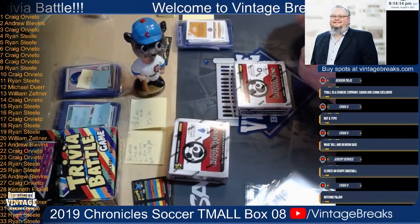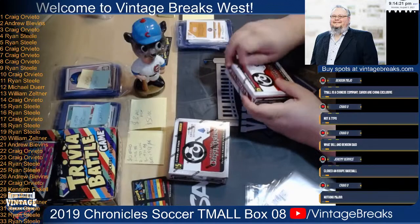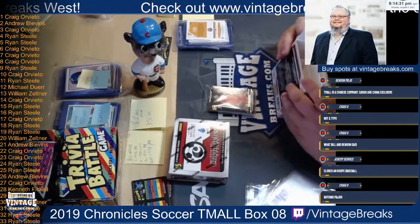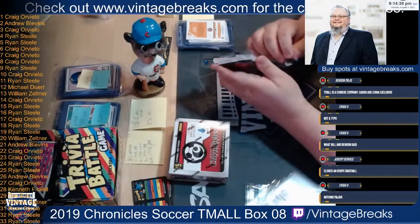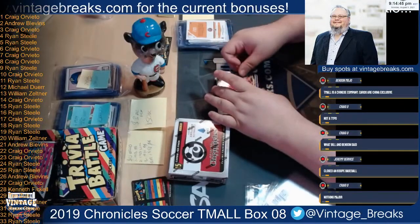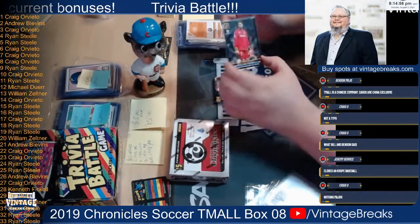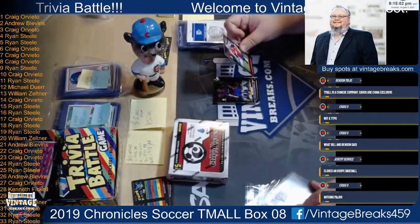All right, box number 2, spot 16 for Ryan Steele coming up. That one opened a lot easier than the first one. Okay, card number 16 for Ryan. Deportivo Alaves. Oh, never mind. That's Fernando Pacheco. Doesn't really pick up, but Fernando. Roberto Torres.